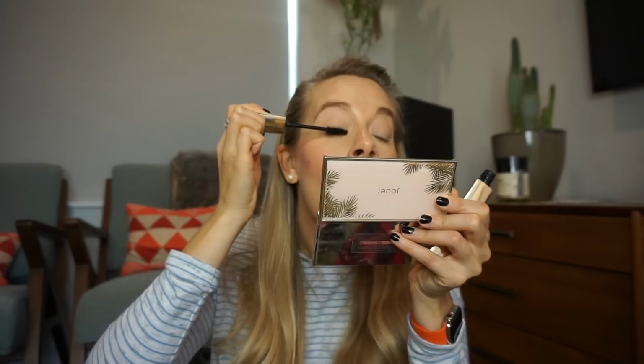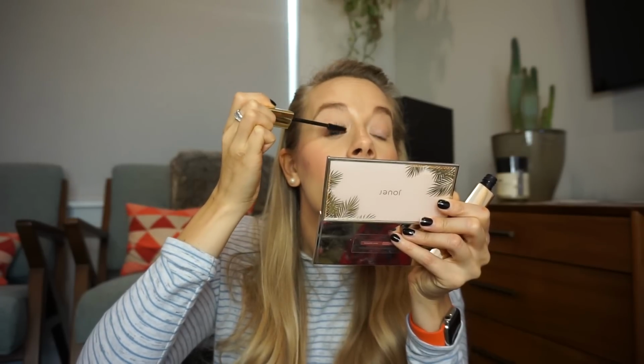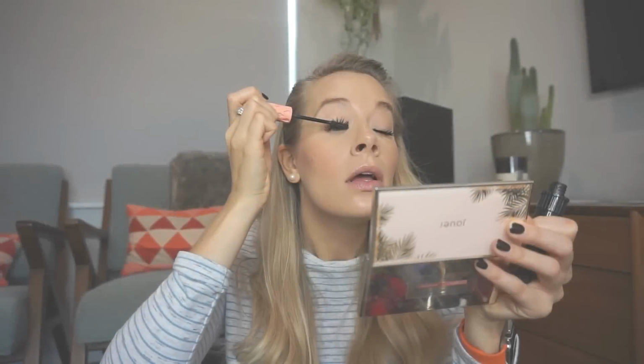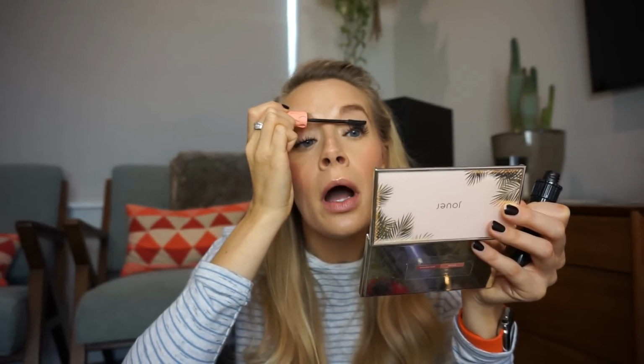So I'm going to go in with my Hourglass Caution mascara. I feel like you can see directly up my nose. Oh, and I always get mascara on me. It's just the story of my life. Sometimes I get it on my upper lash line too, and I'll take a Q-tip with some makeup remover and just get that off, and separate a little bit more. Again, not necessary, totally optional.